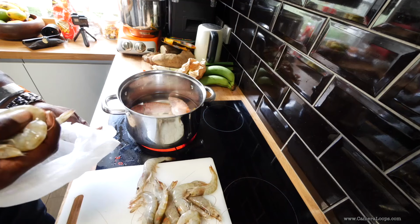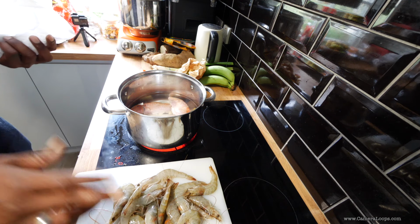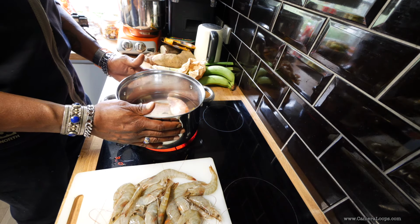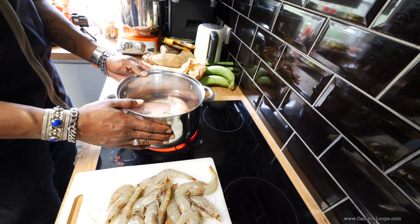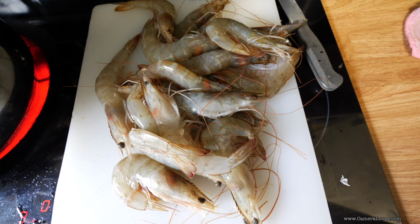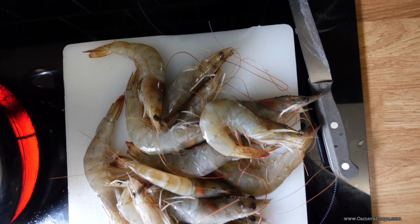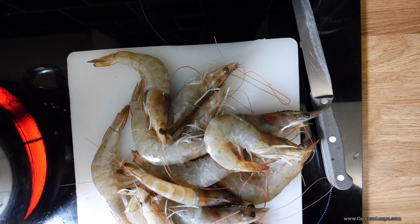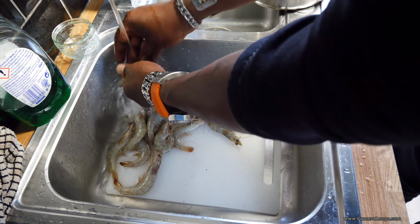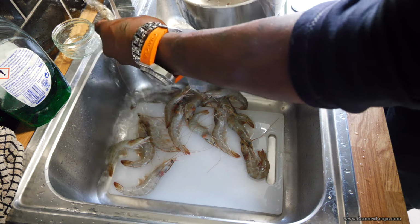Alright, need to show you the shrimp. We got 18 shrimp for 4 pounds. That's not too bad still. Yeah, we got some shrimp. We're gonna put the shrimp in when we're cooking the fish soup. So the shrimp goes in after, while we're just softening up this fish and stuff. Put them inside this pot. We're now ready to put them in the fish tea.